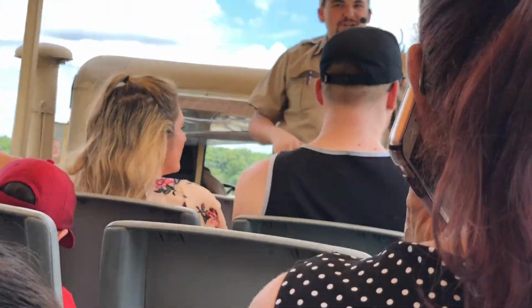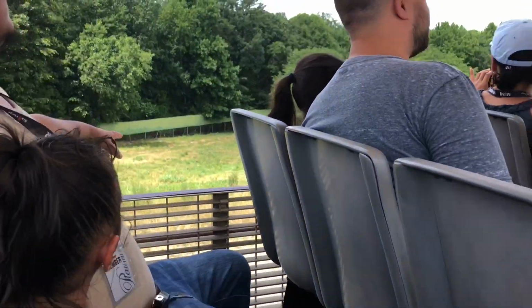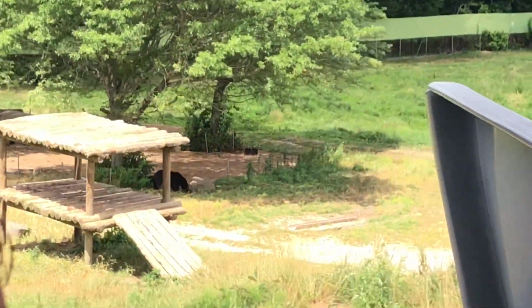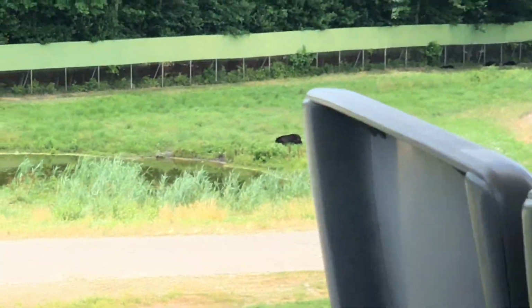Now we're in Black Bear Ridge. Here we have the American black bear, found in parts of Canada and the United States. So they're a small to medium-sized bear, only about 240 pounds on average, give or take 100 pounds. And due to their not too large size and the fact that they have curved paws, really good grip, they're actually fairly good at climbing trees.